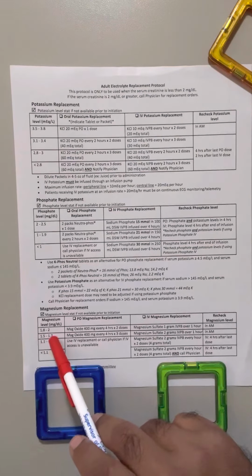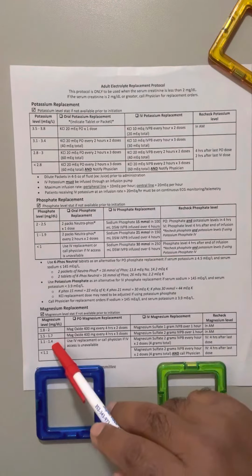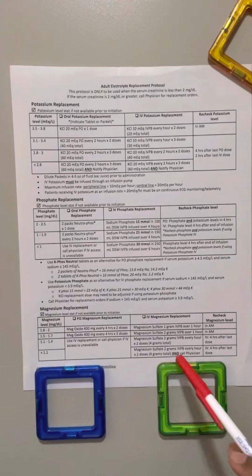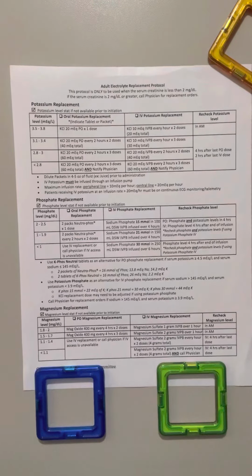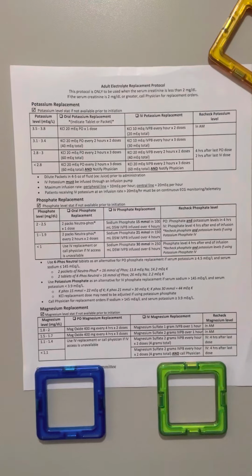And then when does the nurse recheck the level? For these two ranges, 1.8 to 2 or 1.5 to 1.7, he or she can check the patient's magnesium level again next morning. If the level was very low, then 4 hours after the last dose of the magnesium sulfate IV piggyback, the level should be checked again to make sure the patient's magnesium level was corrected.